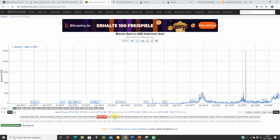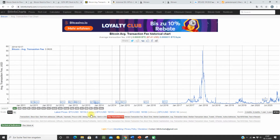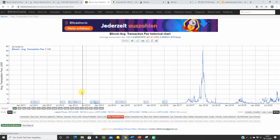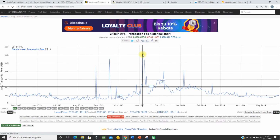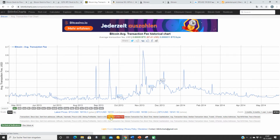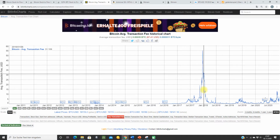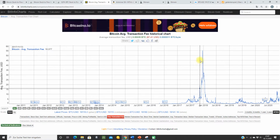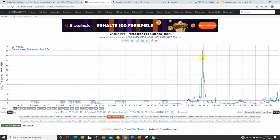Okay, next one is the average transaction fee. This one is really interesting, and this is like, yeah, the big black box here, in my opinion. This could be huge for the miners, at least in a short period of time. So at the end of 2013, we had a top of 0.6 US dollars per transaction, and in the next bull market, at the top at the end of 2017, we had 55 US dollars. So that's 85x from here to here.